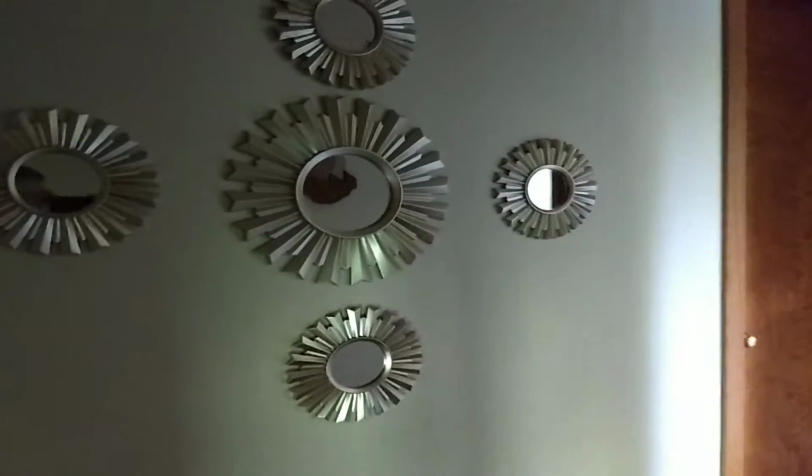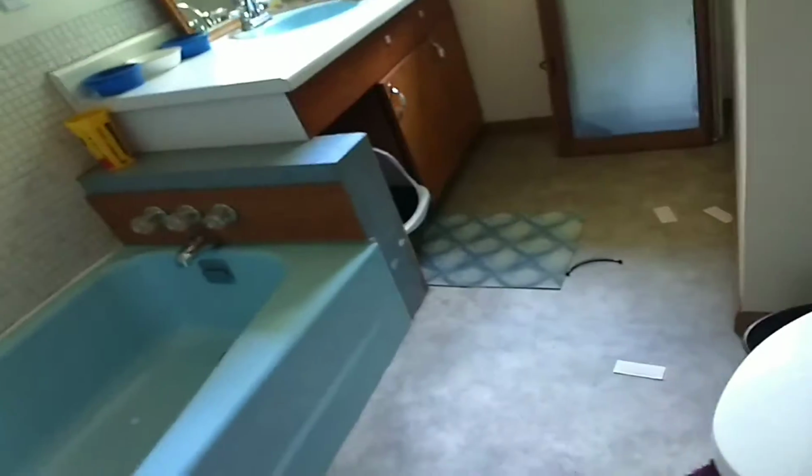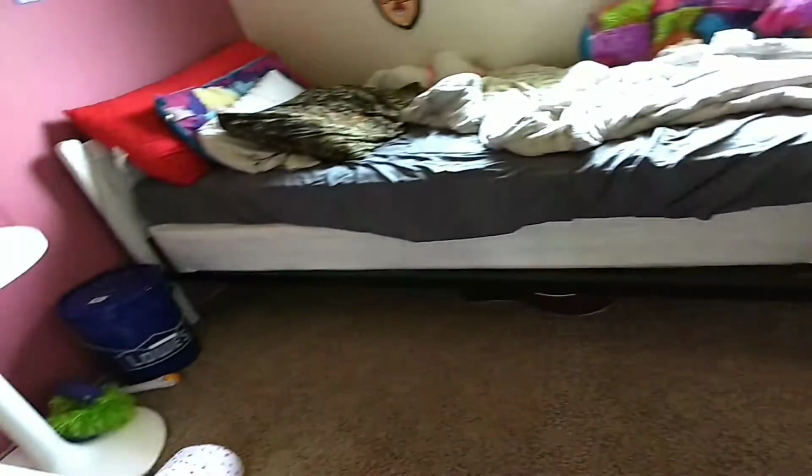My sister. Here's all five of these mirrors. I don't really like them. This is the first bathroom. Toilet. Yeah. This is my sister's room, but I don't want to get into this. So on her channel, she probably never showed you her room, so this is her room. Close this. This is my room.